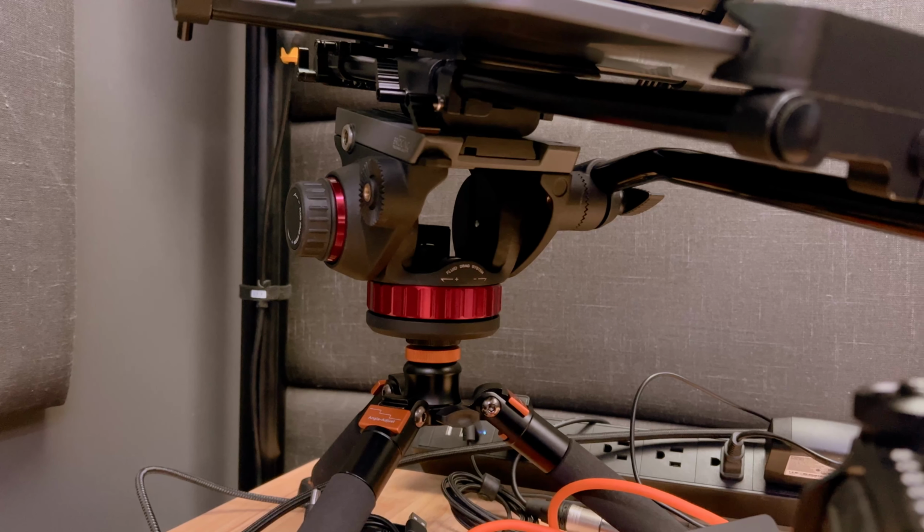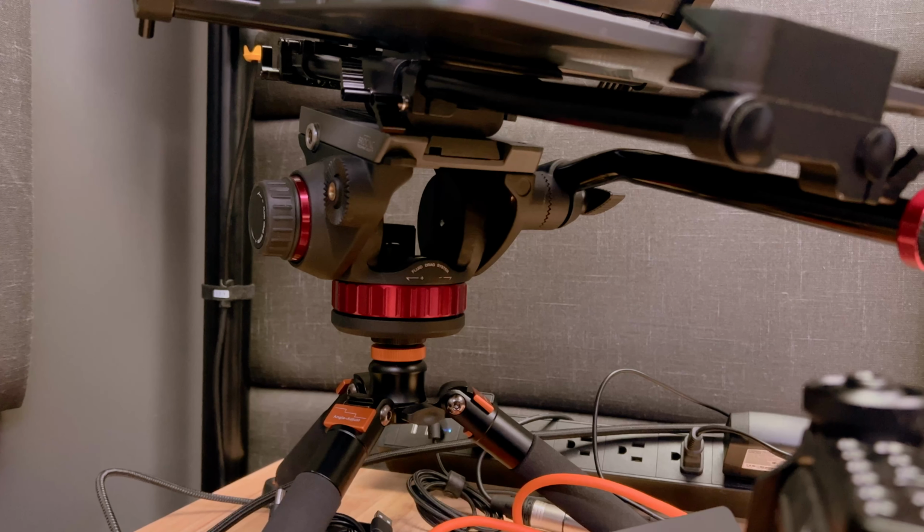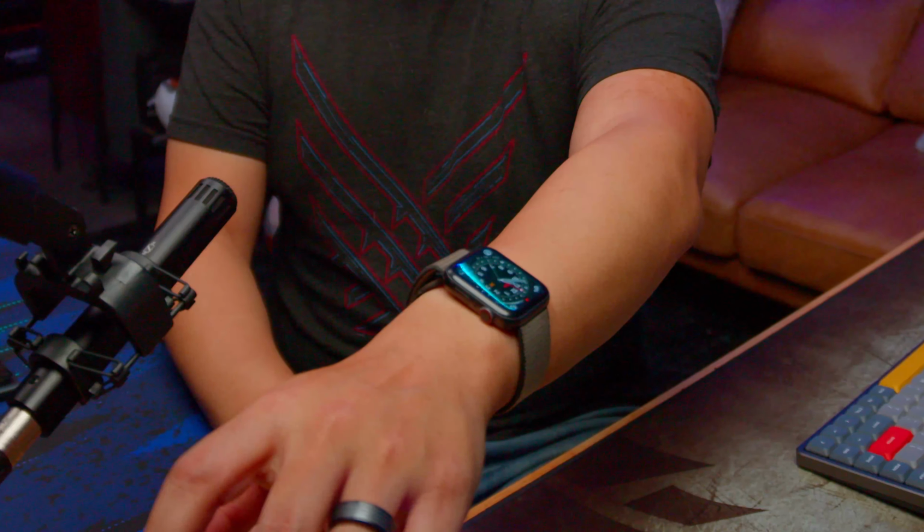This whole thing is mounted on a tripod head that I stole off a Manfrotto tripod that I rarely used. And I love this because I can just easily go from one context to another while streaming, as long as my pan arm cooperates.